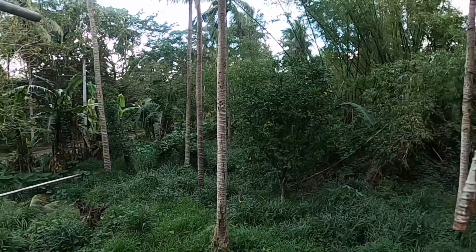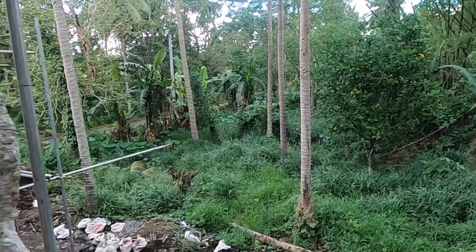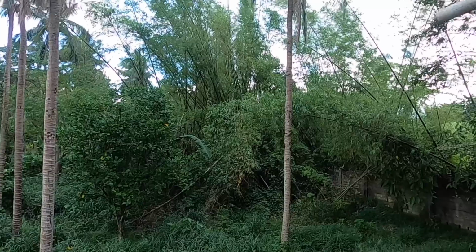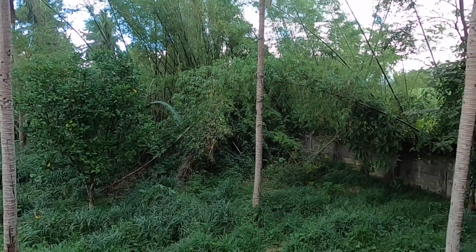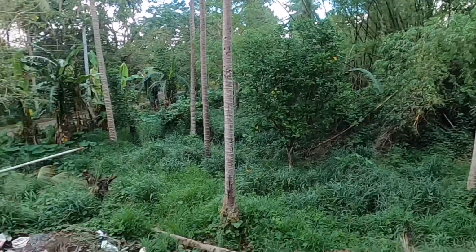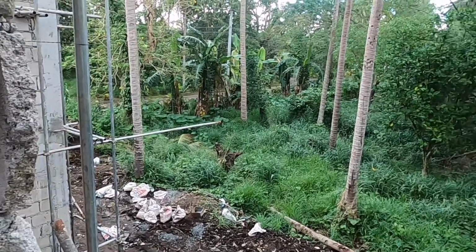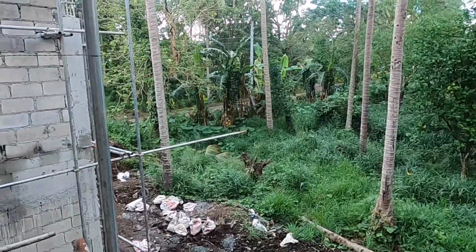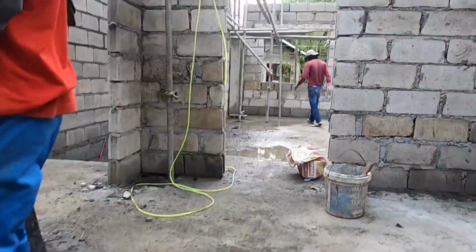Here's a view from our CR out to the next lot here. It's pretty rough. Still got some bamboo that's been blown over from Typhoon Raleigh. I hope I'm pronouncing that correctly. It hasn't been cleaned up yet, but that's on the next lot over. And you can see all the grading and stuff that's been done out here. Had to take down one of my coconut trees to make room for the actual wall itself on the outside. So let's head on downstairs.